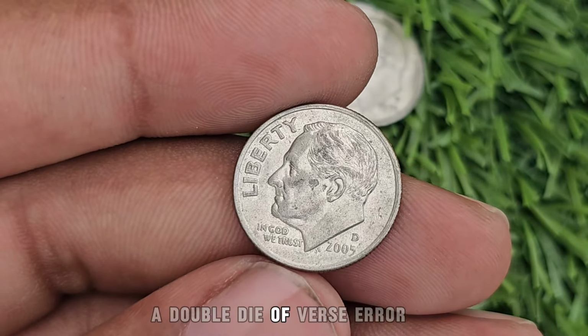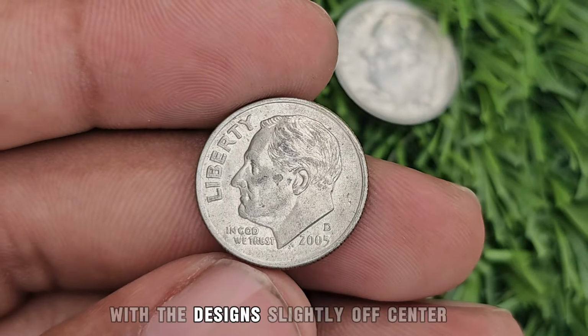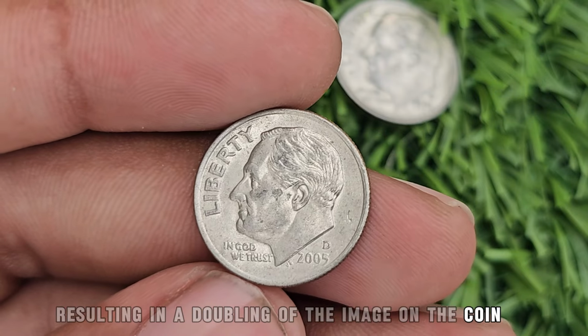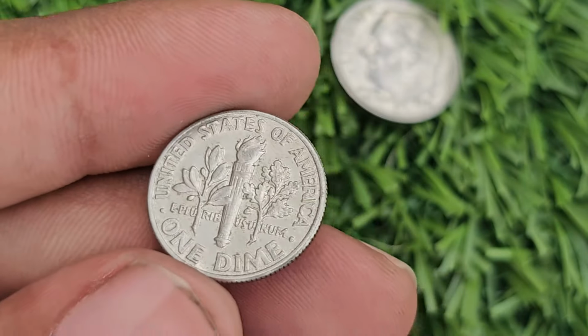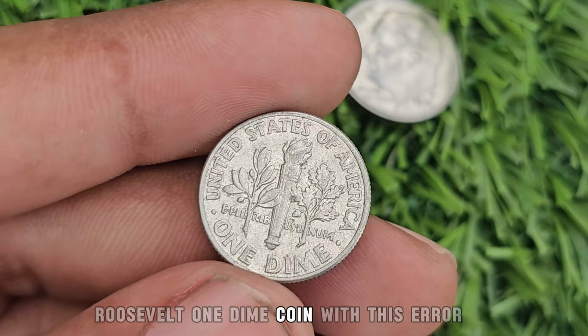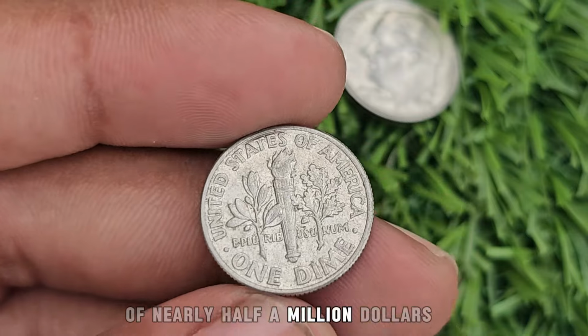A double die obverse error occurs when the coin is struck with a die that has been engraved with the design slightly off-center, resulting in a doubling of the image on the coin. This creates a unique and visually striking effect that sets the coin apart from others in circulation. If you happen to come across a 2005 D Roosevelt 1 dime coin with this error, you could be looking at a potential windfall of nearly $500,000.